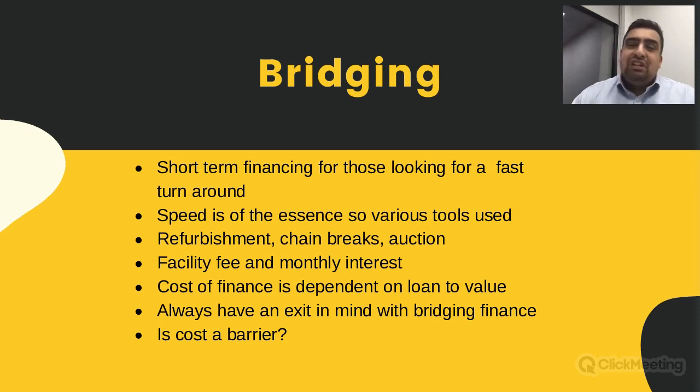Now, with bridging finance, historically, whenever I've discussed it with people, a lot of people have raised the question of the cost. Well, if you've got to pay a couple of percent to arrange a loan, and then you're paying, let's say 0.6, 0.7%, whatever, 0.5% a month in terms of the monthly interest, that's ridiculously expensive compared to a normal mortgage where I might be paying 2, 3, 4%, whatever on the open market. Yes, it is, but the bridging is therefore a stopgap in terms of helping people to get deals done.